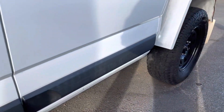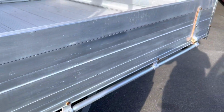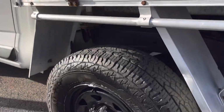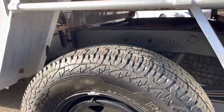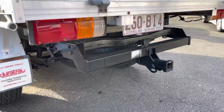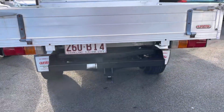Just down onto the seal, up around to the tray, inside the tray itself, down onto those tyres and rims, as I was saying before, Sunraysers, RHs, through the chassis there. It is fitted with a tow bar, as you can see on the back, but the tongue's inside, so just go around that for you.